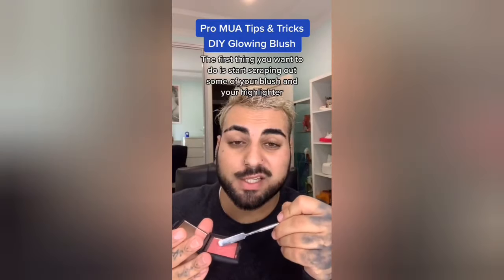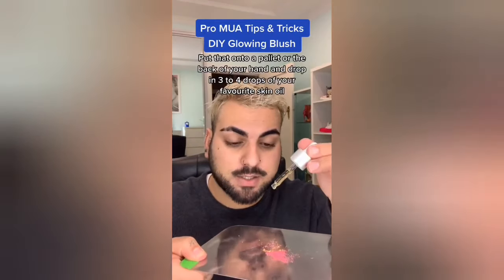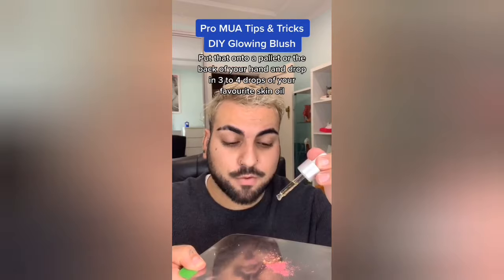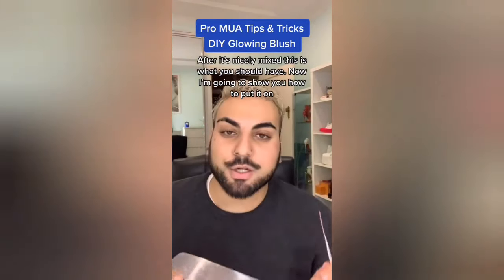First thing you want to do is start scraping out some of your blush and your highlight. Put that onto a palette or the back of your hand, as well as 3 to 4 drops of your favorite skin oil. After it's nicely mixed, this is what you should have. Now I'm going to show you how to put it on.